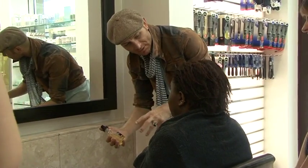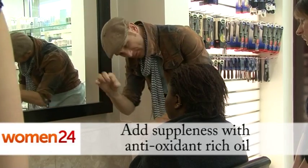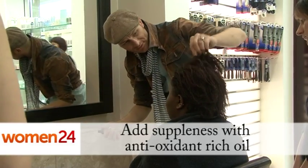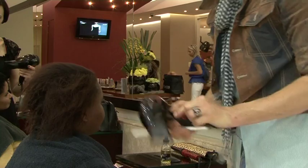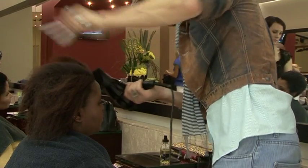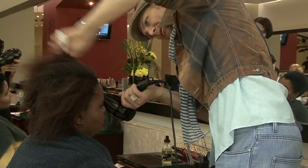Like you were saying, you're using Dark and Lovely, and I was explaining to you earlier how sometimes the oil's not refined enough, and I'm sure you've noticed that the hair still has that greasy feel. Now this product is going to give you the softness, the protection and the strength that you need, without that oily feel. Okay.